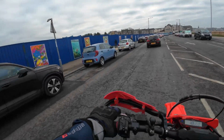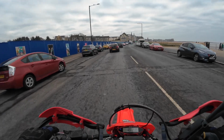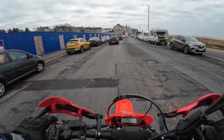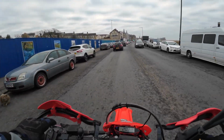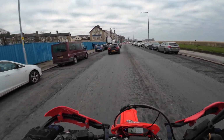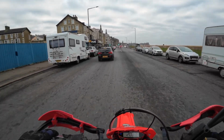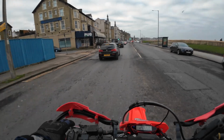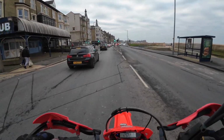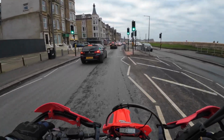Behind all this blue fencing here, that was a big pleasure park. I was trying to think of the name of it. Frontierland. It had a theme like the old Wild West, everything made of wood. I remember they had a ride on there called the Rat.